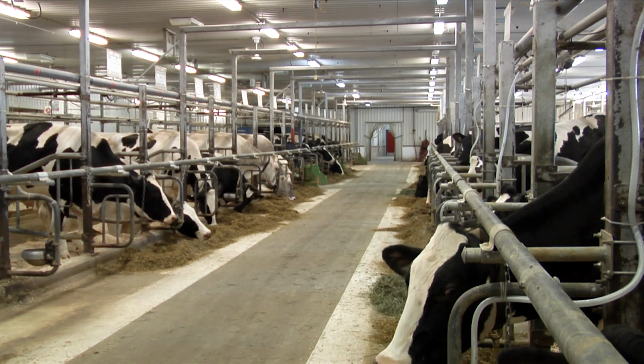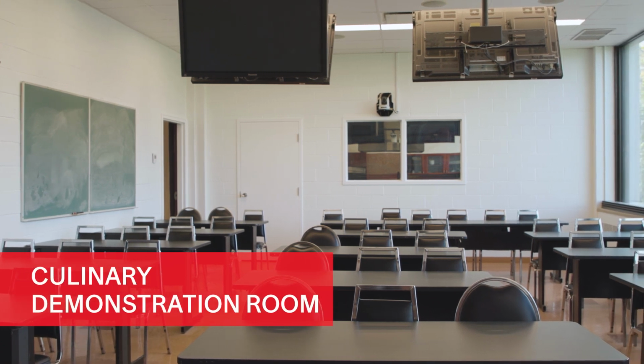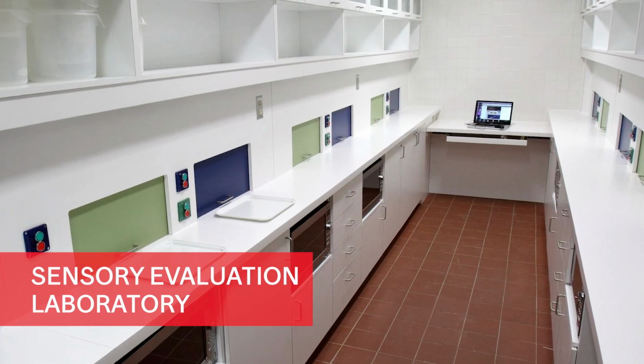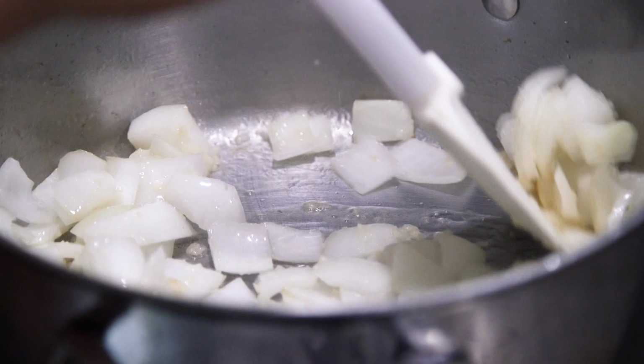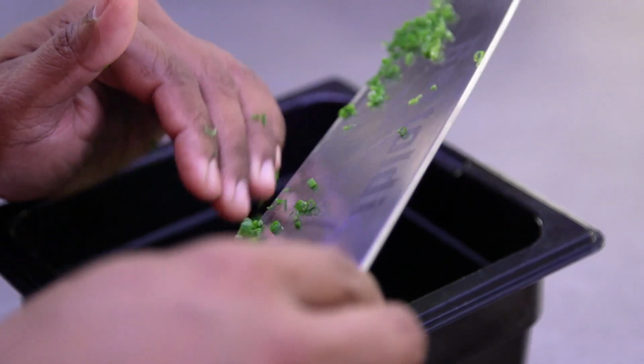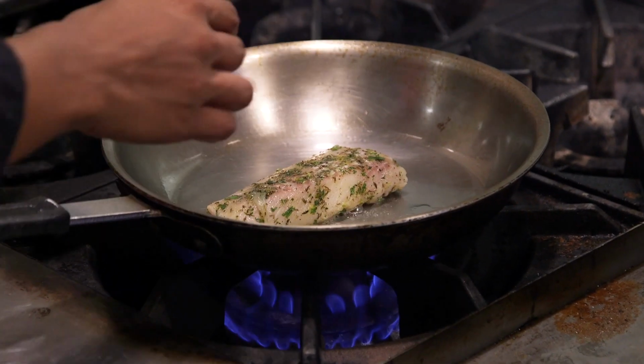I am in the Culinary Demonstration room. This is where we would see a food demo before going into the food preparation and food production laboratory. My favorite class as a nutrition student was called Food Fundamentals, where we would learn in lecture about the physical, chemical, and nutrient changes that happen in food preparation, and then we'd actually get to see those changes in the lab while cooking food. It was my favorite lab because we made delicious food and I always had leftovers.